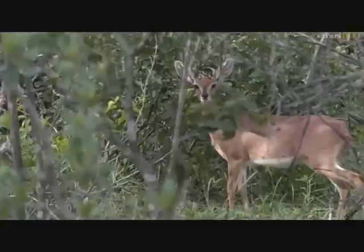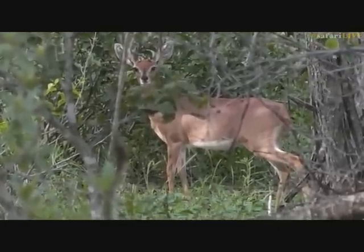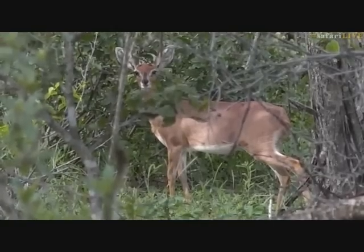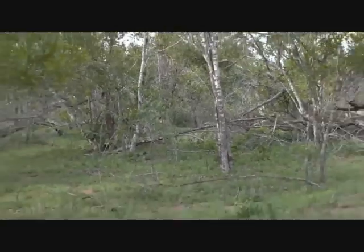Well, there we go, a little steenbok hiding in the bushes, not disappearing at a rate of knots like they used to. Just obviously feels safe. There's enough vegetation between us and her. And there she walks off.